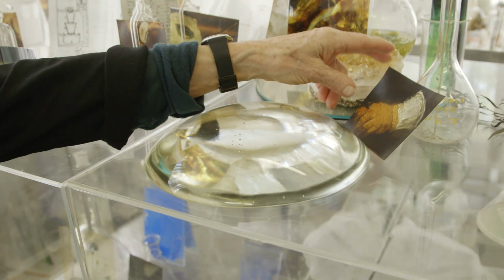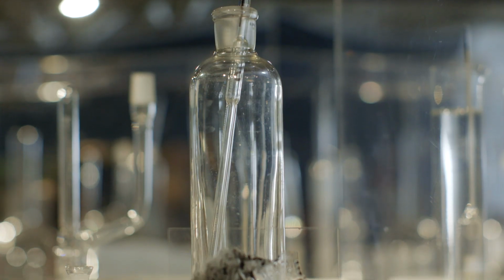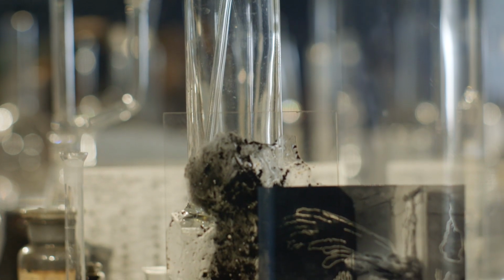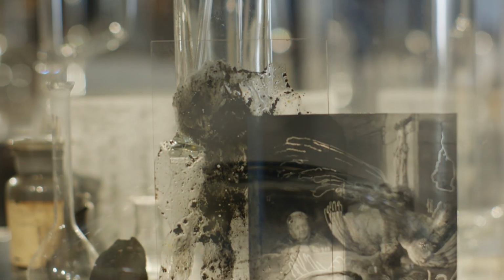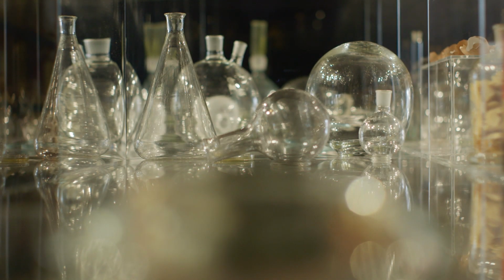Glass is the thing that creates visibility. Glass creates lenses, windows. Scientific glass is something that I've continued to use for the symbolic use of the fact that it indicates transformation, or the alchemical story of one material transforming into another.